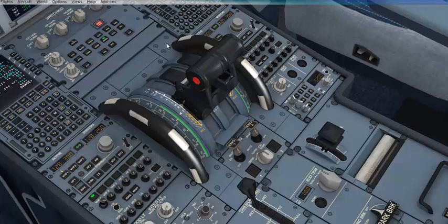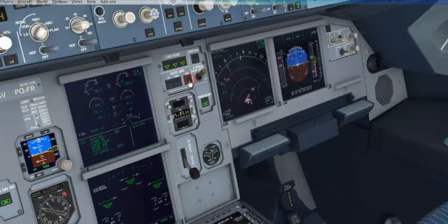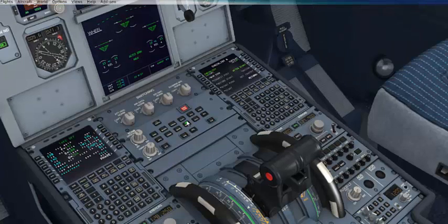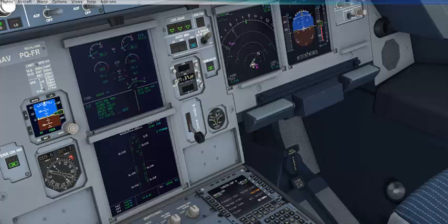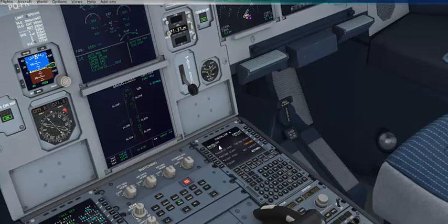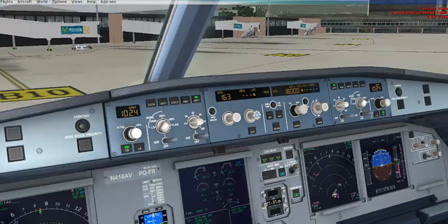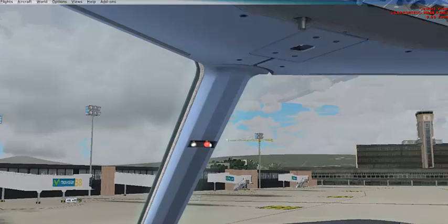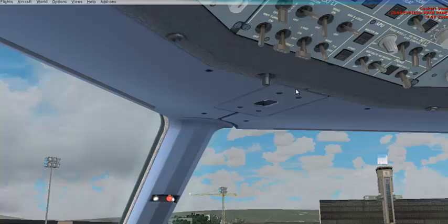Flaps 2 are set. Beacon status checked. Signal received. Taxi checklist. Confirm taxi via Bravo Zulu Alpha to the ramp. Set thrust lever as required.